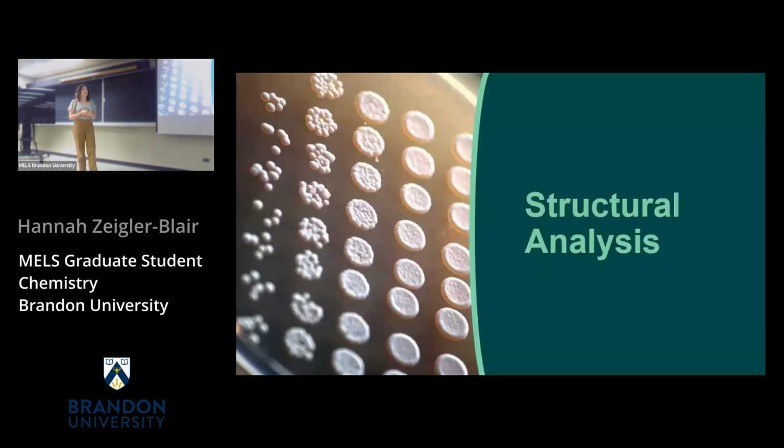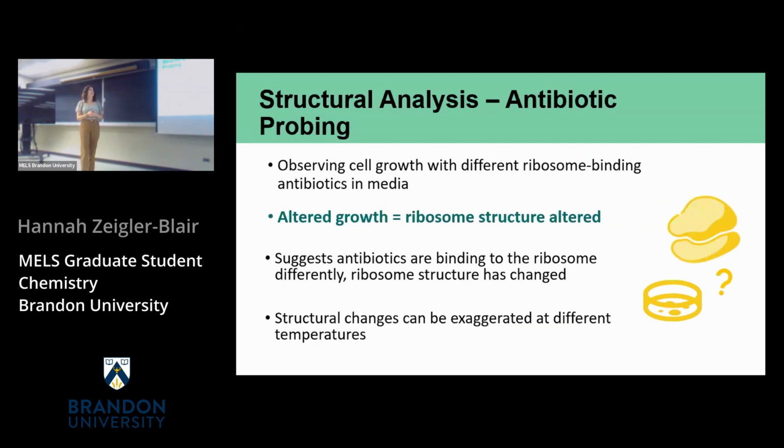So jumping into my structural analysis, where I will be doing antibiotic probing, as I mentioned before. This is where I will be observing cell growth with different ribosome-binding antibiotics in the media. Altered growth of our cells then indicates that the ribosome structure has changed and suggests that antibiotics are binding to the ribosome differently.